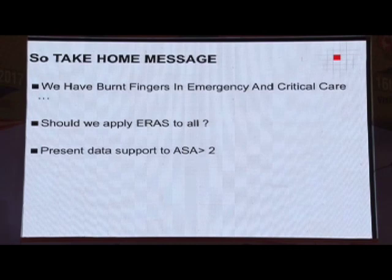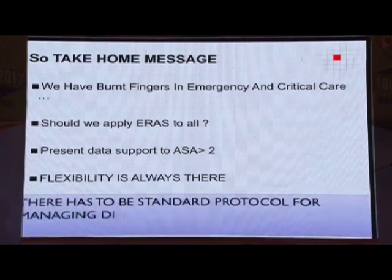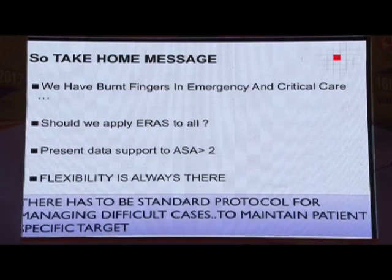So in all probability, in those cases only you will put in a radial artery line and cardiac output monitors. Flexibility is always there, so you can customize your protocol according to the surgeon and institution you have. And the most important thing is that there has to be a standard protocol for managing difficult cases to maintain patient-specific targets. So it has to be a patient-specific target.